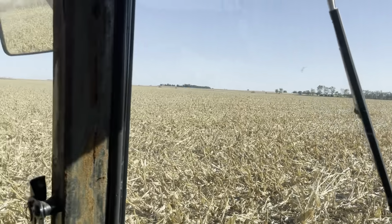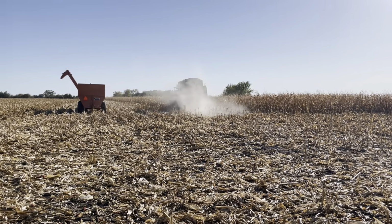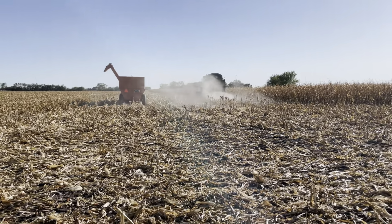I can't believe harvest 2021 is almost done. All right, we probably have like 3 rows left and Joseph's going to take it over. We are going in.